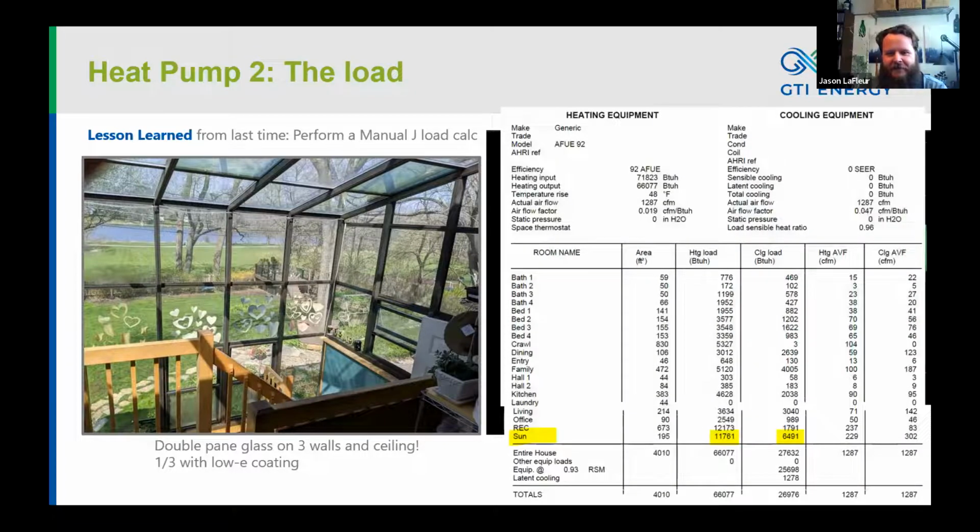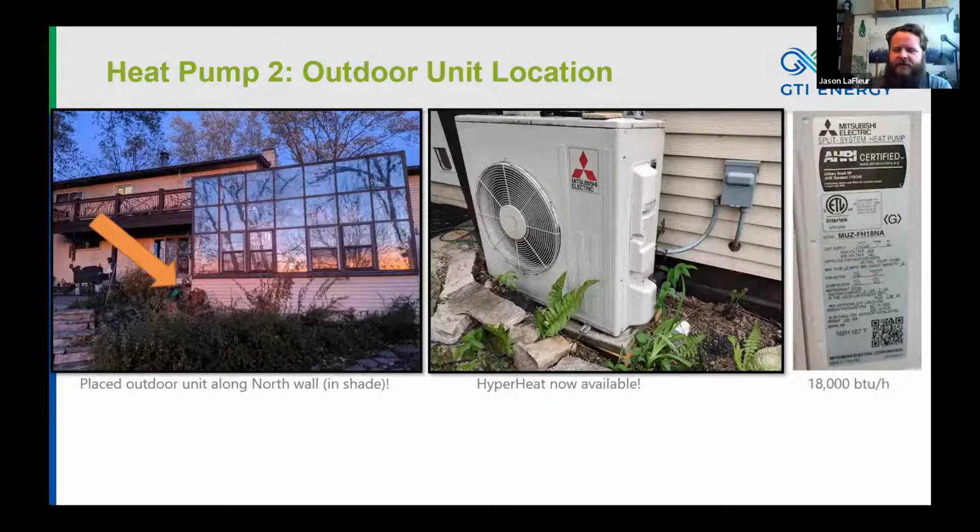So the important thing to do, lesson learned from the first time, right? Do a load calculation. So I did that on the whole house, one space of which was the sunroom, which I'm highlighting here. The heating needs for the space were around 12,000 BTUs estimated, and then cooling was about half that at 6,500. So great. With that, I was able to make an informed choice about the heat pump to choose. And Mitsubishi had now introduced their Hyperheat product line, which basically allows for full capacity down at lower temperatures. We placed this unit on the north wall of the house, so it was kind of in the shade to maybe help with the cooling side in the summertime.